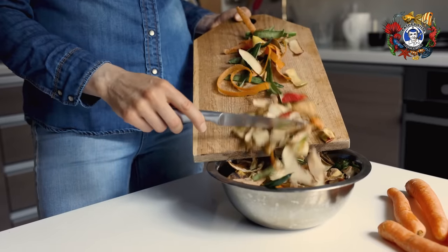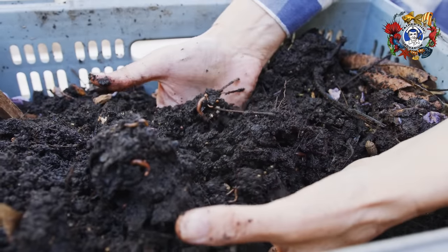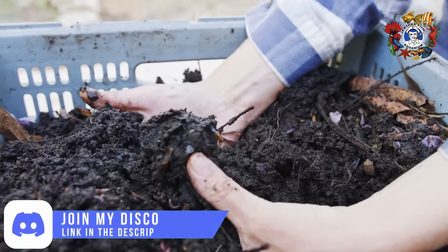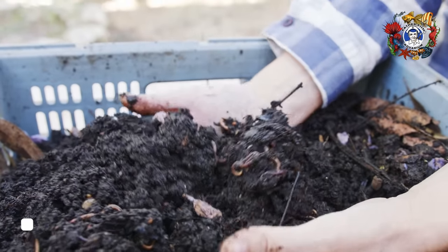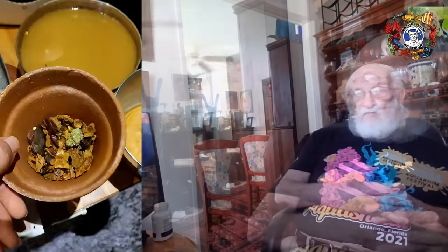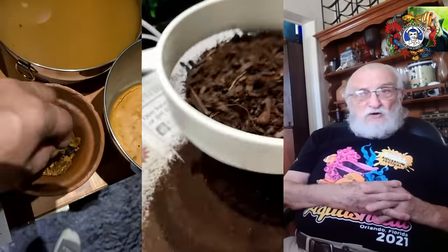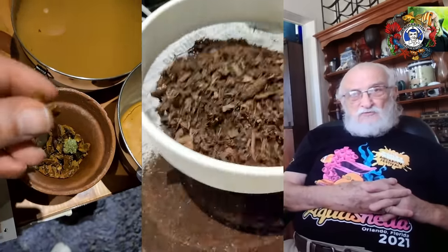What's the very best thing you can put in a garden? Table scraps, particularly vegetable scraps. You can put humic material, that's leaves, other broken down vegetable matter, turn that over in the soil. Identical, the same with an aquarium. The more humic material you have, the richer the compost, the richer the substrate.